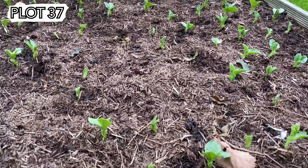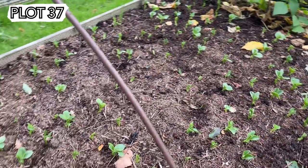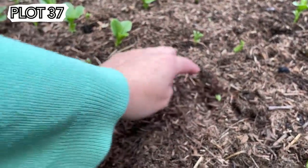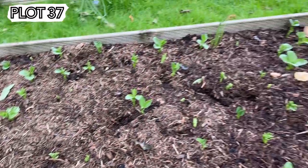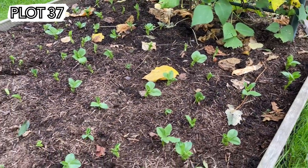Ooh. There's a little bit of a bald patch going on in there, but I think it is because I've just scuffed a bit more, because you can see they are sort of starting to appear in there. I think they are coming up. But yeah, I'm quite pleased with the amount that managed to escape the squirrels and mice.